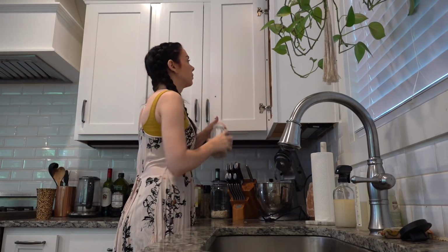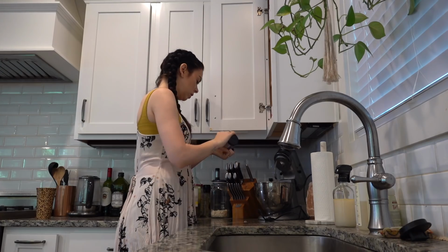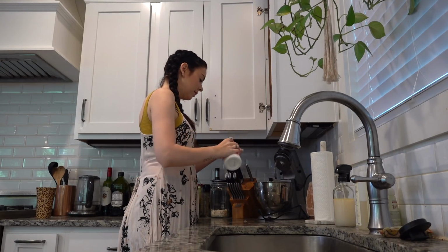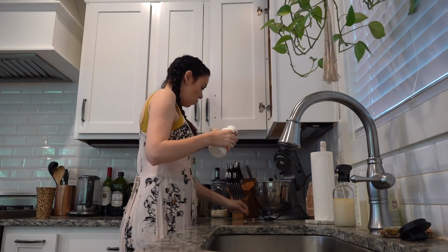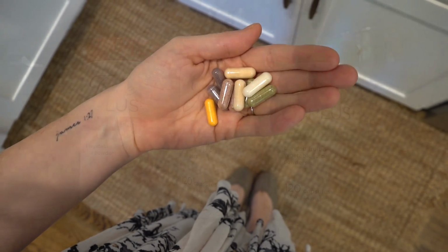Then, as you can see, I made my way to my vitamin cupboard to pull out my vitamins that I wanted to take with my breakfast. I take different vitamins throughout the day, but on this morning, I felt like taking my Juice Plus vitamins, which are basically like a multivitamin.